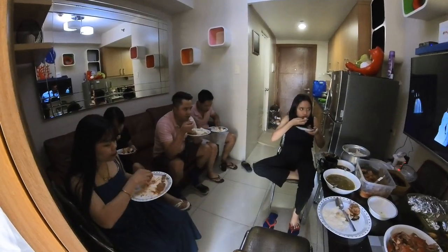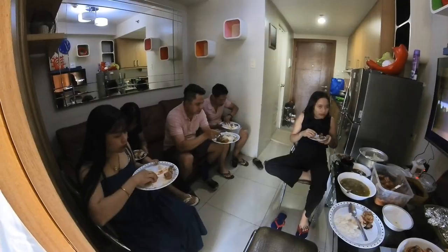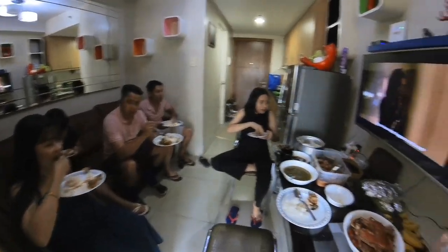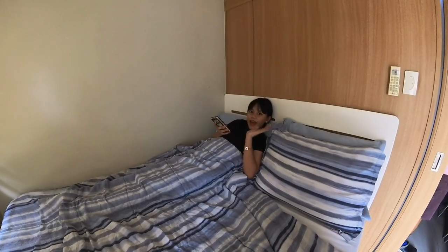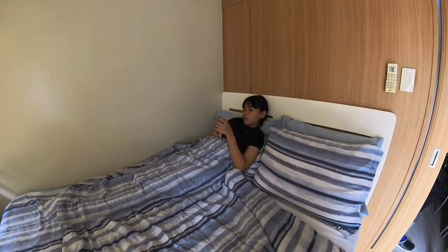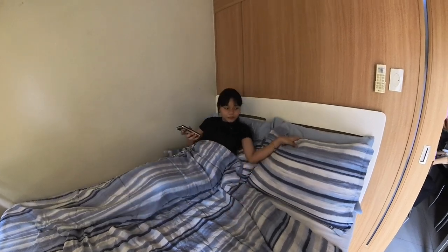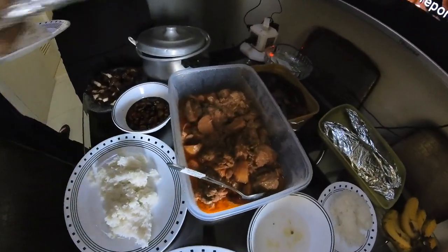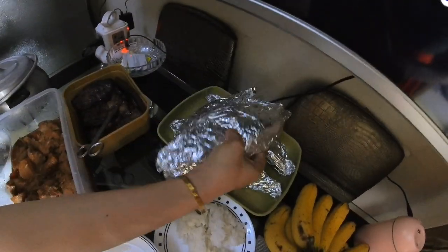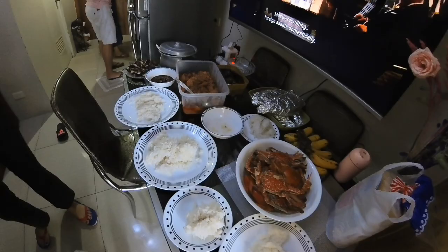We're having our lunch before going to the pool. Yeah. They are having their lunch while watching Netflix. Bibi, don't you wanna eat? I don't want. Let's eat. We have to eat first before we swim. There's a lot of food. Oh, wow. Let's eat, enjoy our meal.